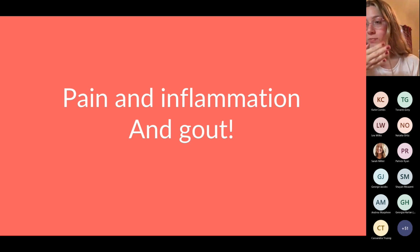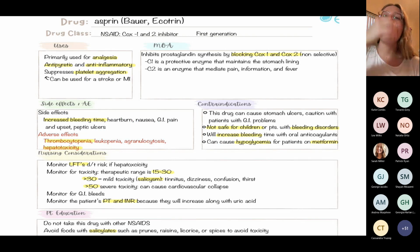That's why it's important we always assess for pain first. No matter what pain med we're on, we've got to assess pain. How bad is it? Where is it? This will dictate what medication we give. So up first is aspirin. I know that there's a lot of information on this slide. For our 3 bullet points, please note that this can cause a GI bleed. Why? Because it is COX-1 and COX-2. While it is inhibiting the inflammatory process, because it's also inhibiting COX-1, it's going to inhibit protective stomach lining. Therefore, you are at risk for GI bleed.